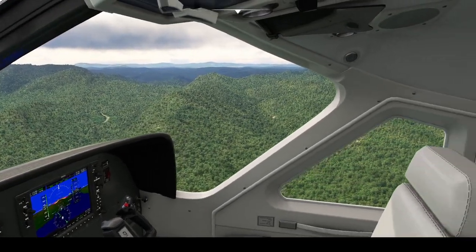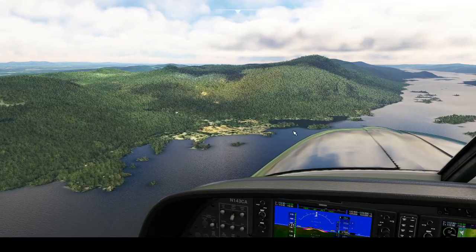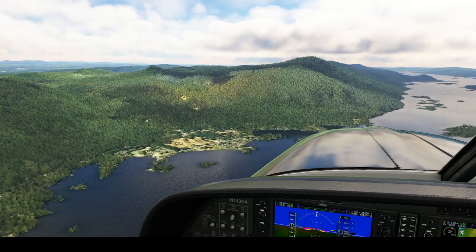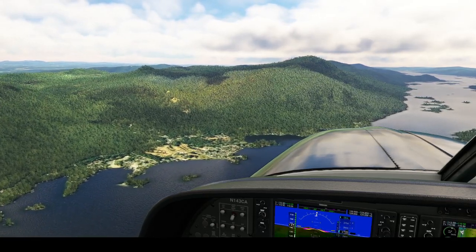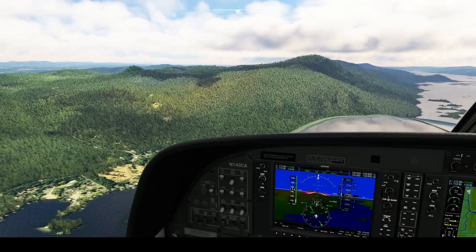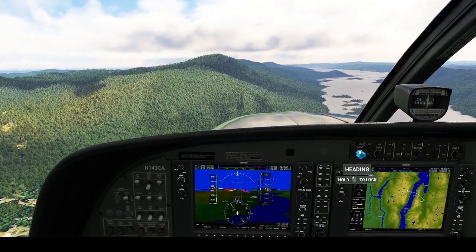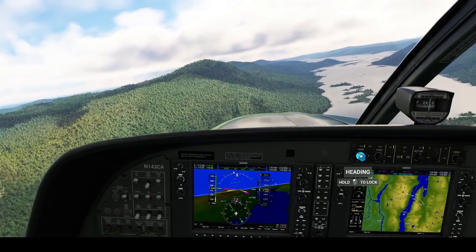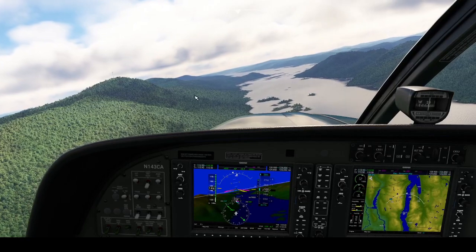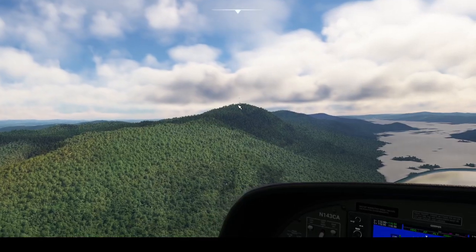Yeah, hills are nice. Now what is that? Oh, Bolton Landing. And you can just see a windmill right here.